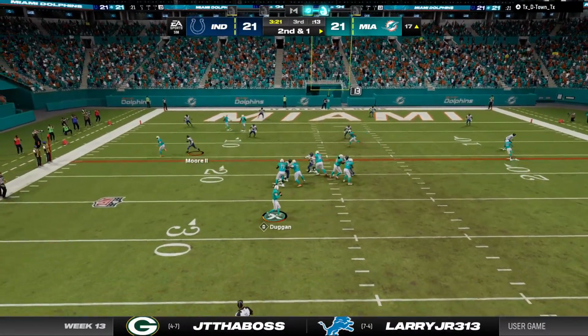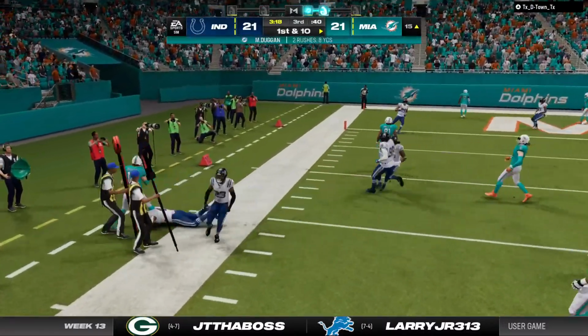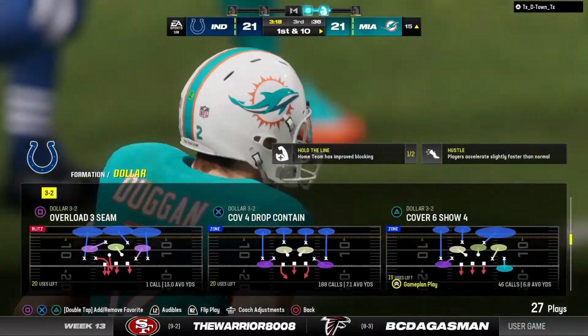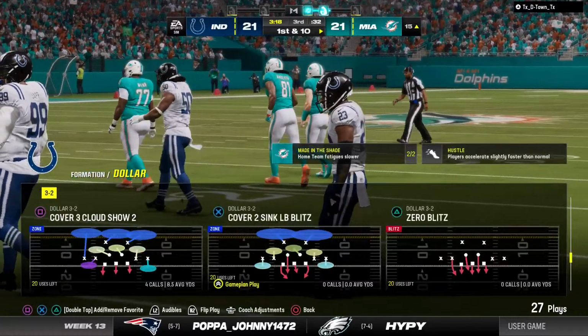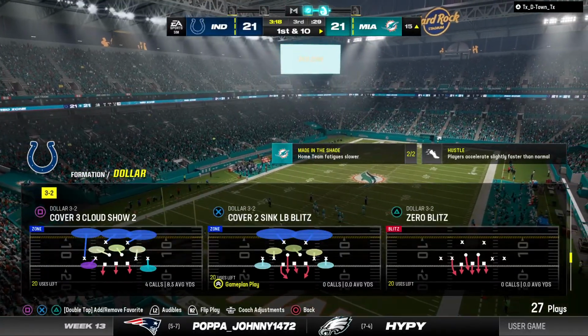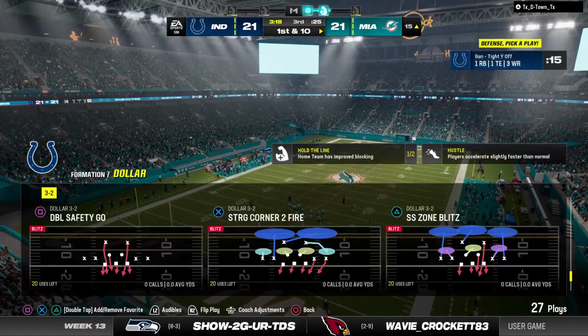Duggan now to throw, rolling to his left. The improvisation gets him only a couple, but that's all he needed. First down. Well, he didn't get much, but he didn't need much. He got just enough on that play. The pressure came, but they allowed him to escape, and he got to the sideline and got out of bounds, picking up a first down.